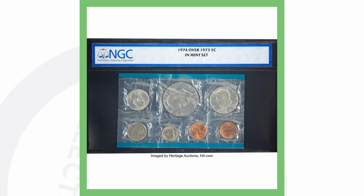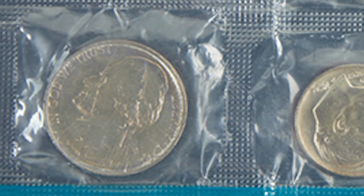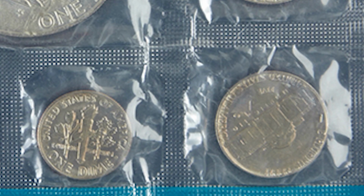Now for all you coin collectors out there, this is pretty cool. I really like this because tons of people have bought these mint sets to add to their collection throughout the years. A lot of them not so valuable, some of them can be valuable. This is a 1974 Jefferson nickel struck over a 1973. You can see there it is in the mint set, and that will give it a lot of value. This mint set of coins here sold for over $2,100. Just because of that nickel error.